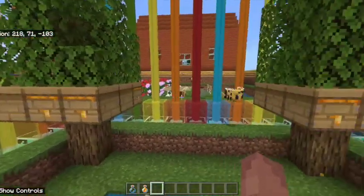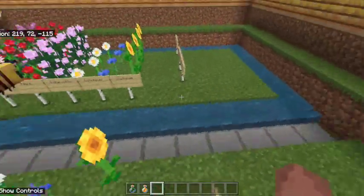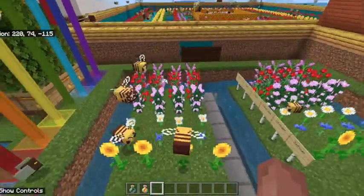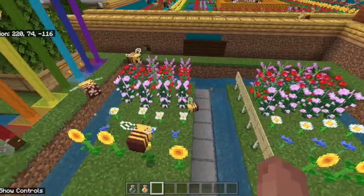Bees store honey in this. We also have some water for irrigation of trees. You all may already know that bees love flowers and they collect nectar from them to make honey. So we have some flowers in section 2.